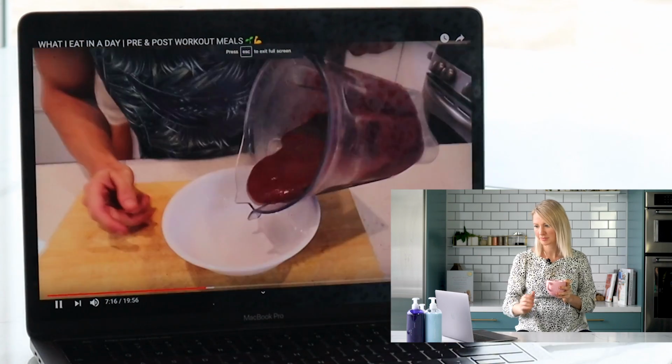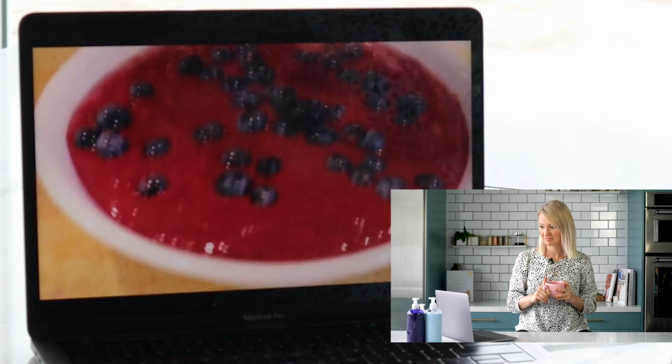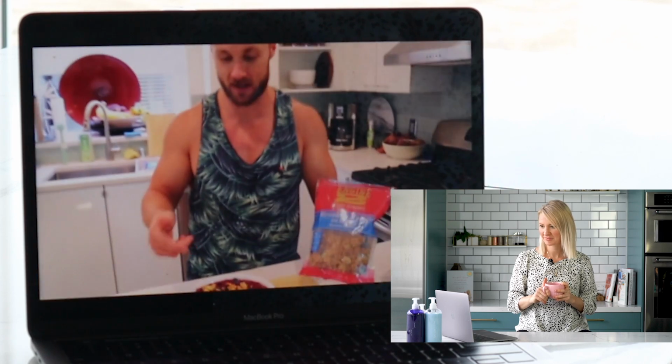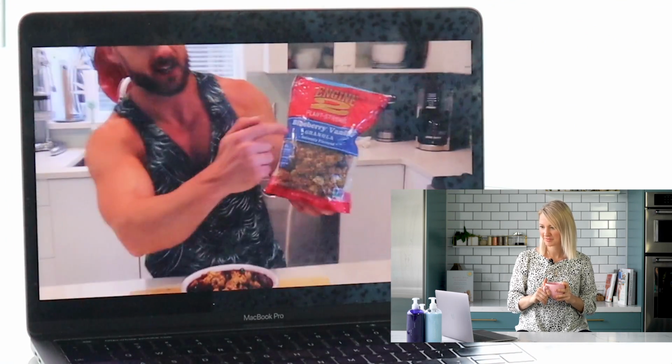Let's take a look at what he's eating after exercising. Just kind of making this like a smoothie bowl just kind of helps me to slow down my eating so I don't just gulp it all down really quickly, and there's a few things to chew in there, so it helps with the digestion as well. So I just got some fresh blueberries on there, and then this granola here by Engine 2.